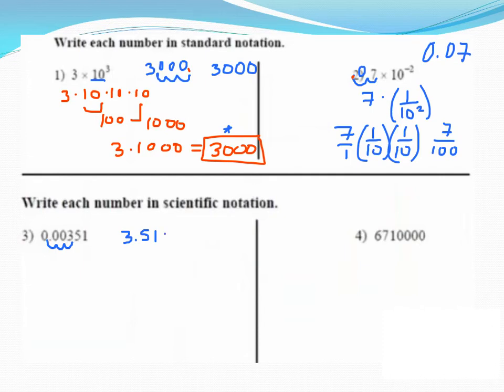Now, this is going to be times 10 to some power. Remember, every time we move a decimal, that represents a power of 10. So how many times did I move it? 1, 2, 3. I moved it 3 times. So that's a power of 10. But here's the last thing you have to remember. This is a small number. This is a decimal. So when we have decimals or small numbers, we represent this as a negative exponent. So that's going to be times 10 to the negative third. So this would be the answer in scientific notation.